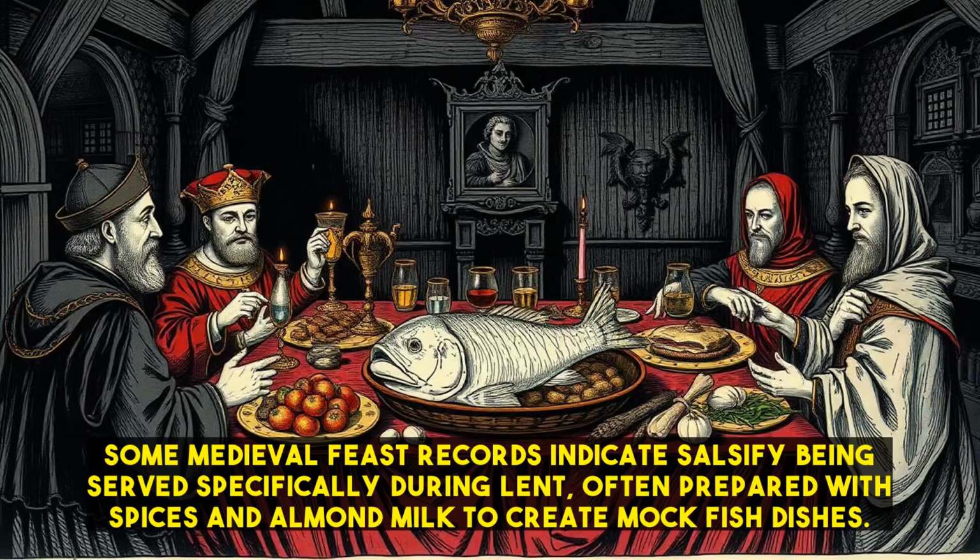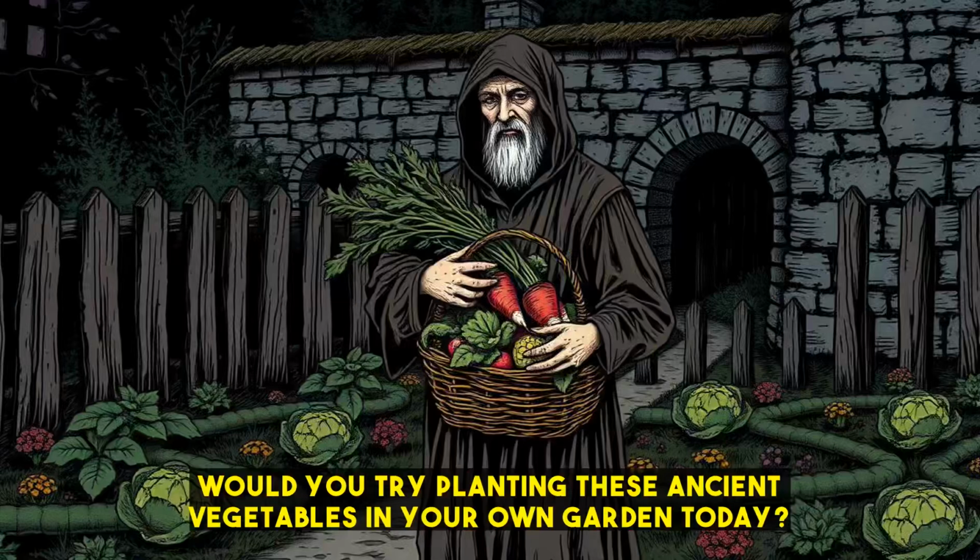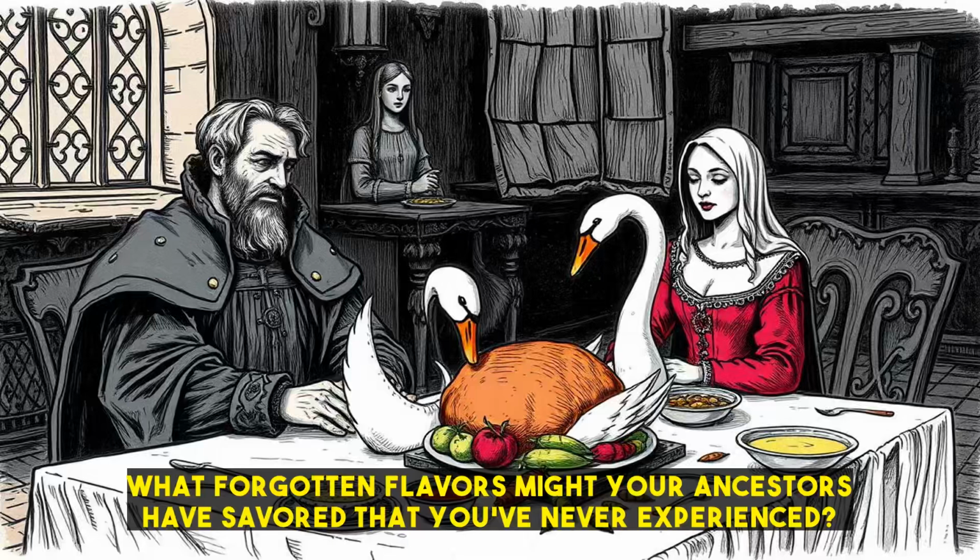Would you try planting these ancient vegetables in your own garden today? What forgotten flavors might your ancestors have savored that you've never experienced?